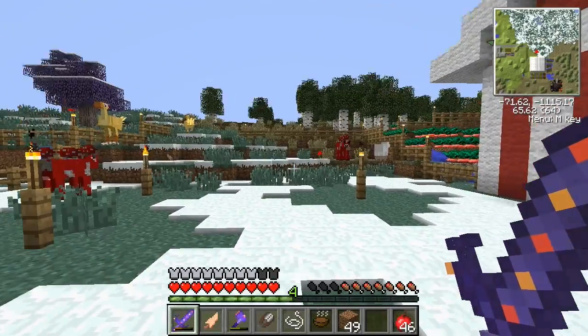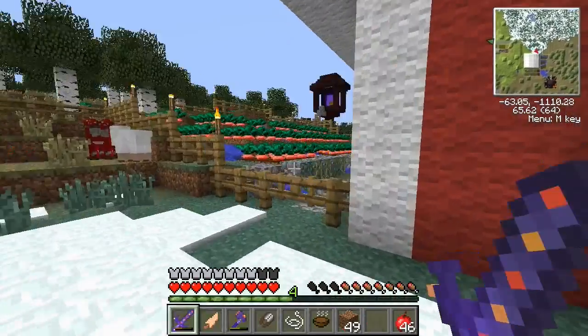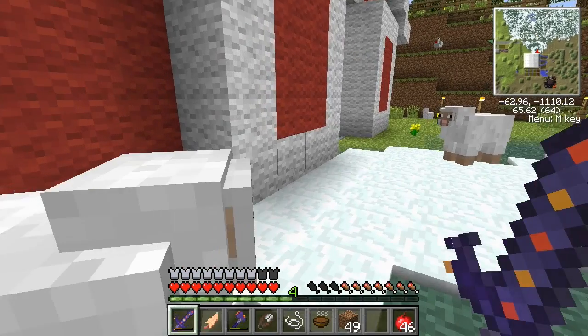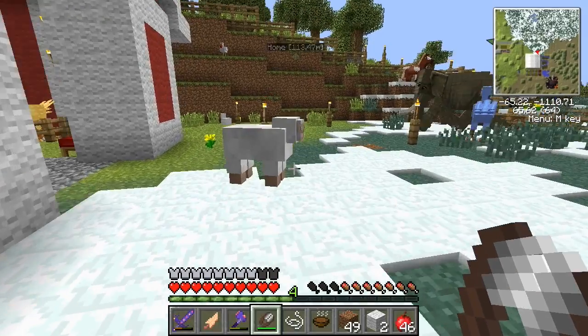I feel like something's missing over here. Did I ever fix my farm? Tell me I fixed my farm. Yeah, I repaired the fencing. Hello, Mr. Sheep. Oh, Mr. Sheep, actually, I'm here for your wool. Thank you very much.